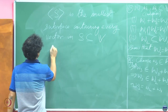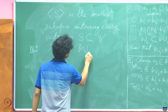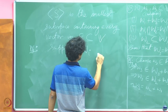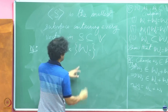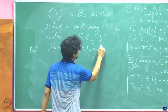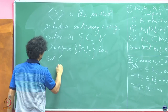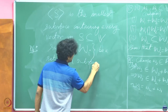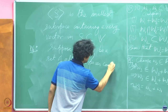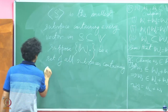Okay. Suppose W_i, okay, so this is a set, be a set of all subspaces containing S.